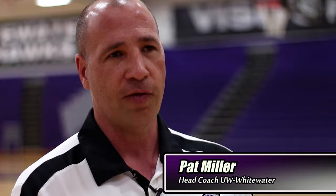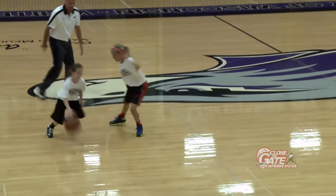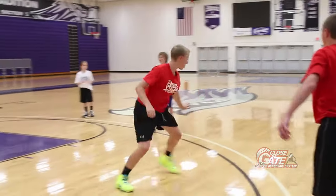We all know in basketball there's a lot of videos, a lot of talk about offense, offensive technique, offensive plays, but really defensively from a conceptual system-wise. Good, good, get over here, close the gate, close the gate, good. We need to do a better job at teaching kids position on the ball, off the ball, one pass, two passes away.